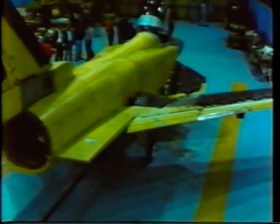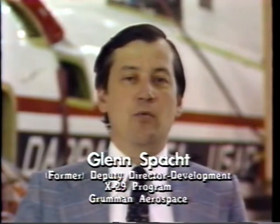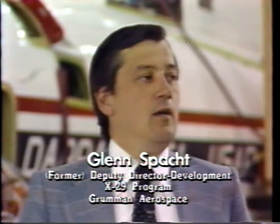The X-29 program was funded by Grumman, the Air Force, DARPA, and NASA. Glenn Speight, Grumman's former project engineer for the X-29 program.